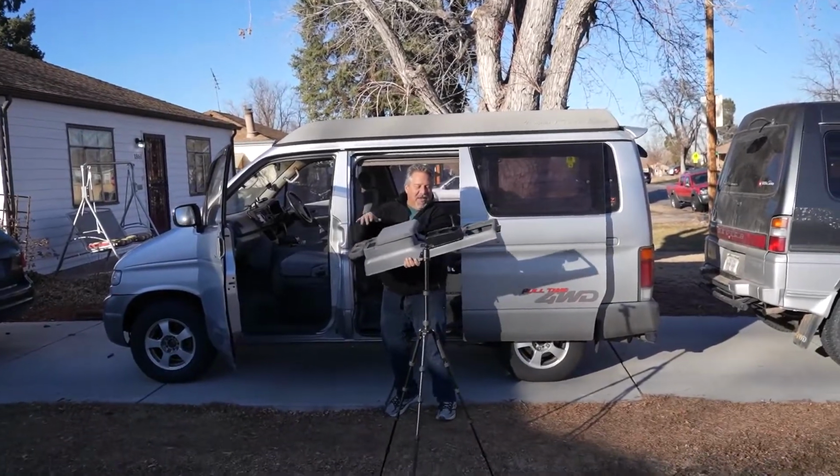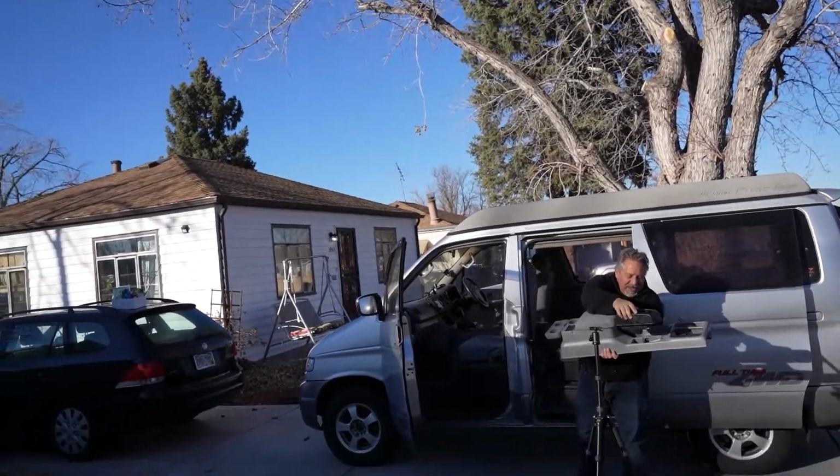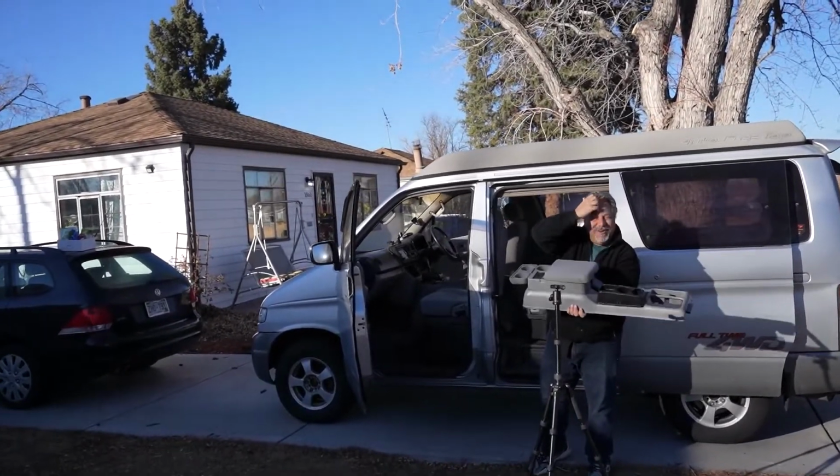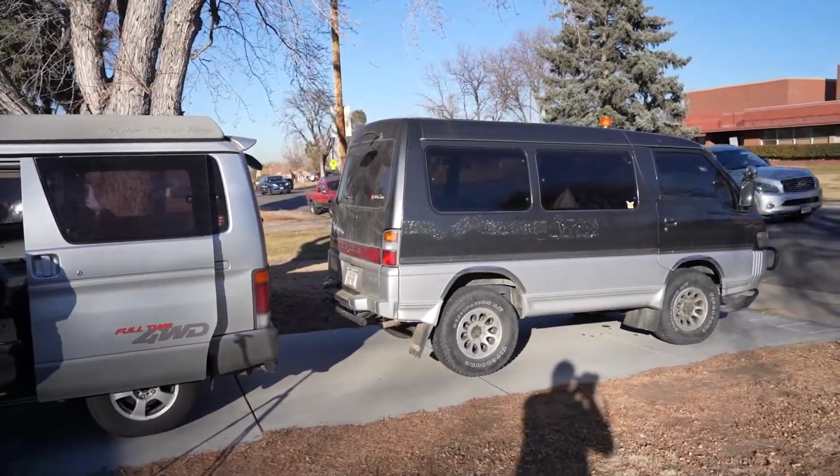It's aftermarket. Okay. Handmade. That's a piece of wood. Oh, is it? Yeah. So they took out the ashtray and put in a cup holder. I love it.